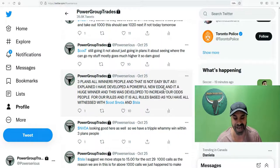And that is not easy. But 3 plans in this group posted, all winners. And these plans had all my rules in it. Perfect alignment. 3 plans, 3 wins, all big winners. Nobody does this like Power Trick or Trade. I have a powerful formula with immense powerful odds. You're going to see a lot of great wins coming out of this.